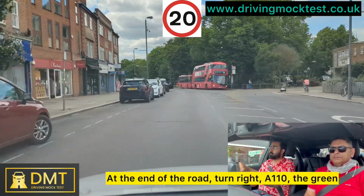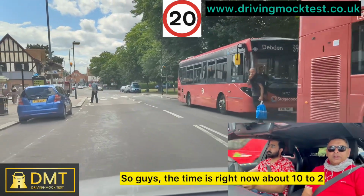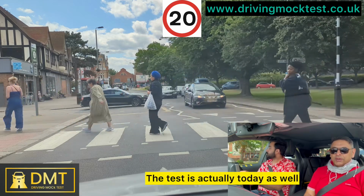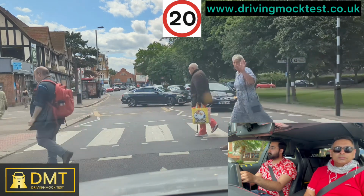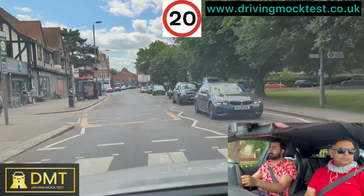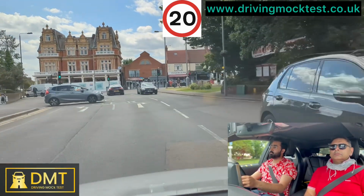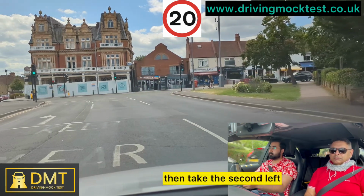At the end of the road, turn right, A110, the green, then take the second left. So guys, the time right now is about 10 to 2, so 1:50, and it's a Sunday afternoon. We're doing this mock test, and the test is actually today as well. Turn right, A110, the green, then take the second left.